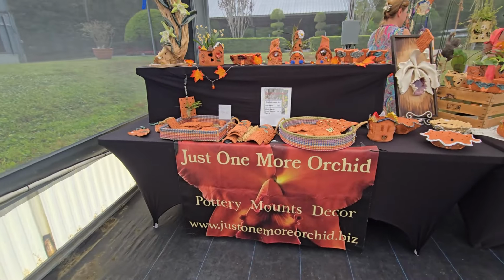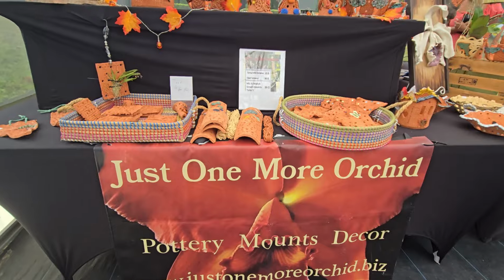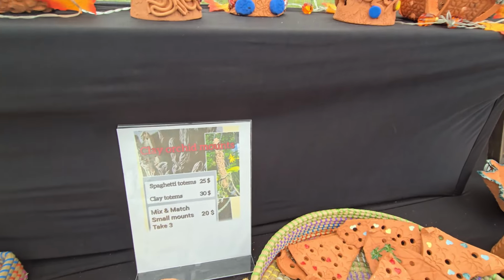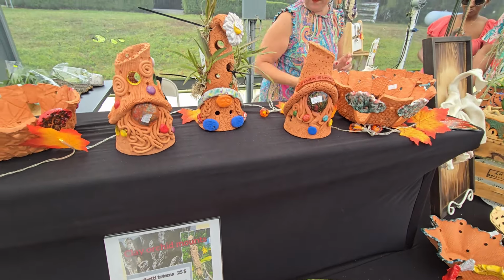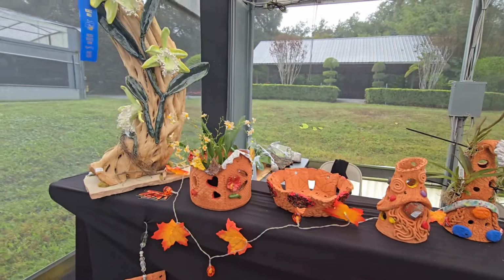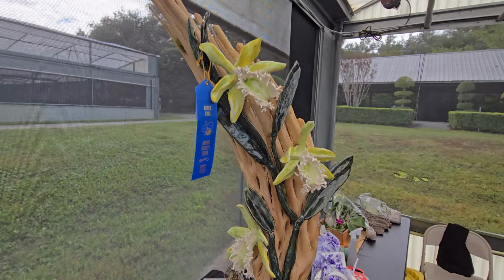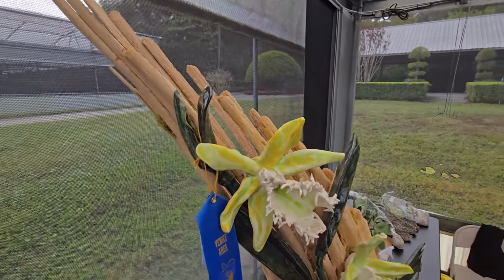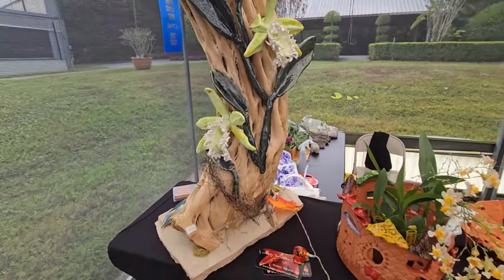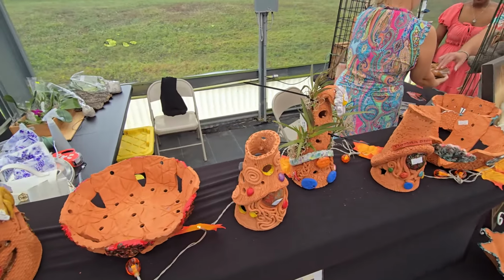And lastly, we have Natalia from Just One More Orchid with her beautiful products. I saw that she had these posted. They're so cute. Very nice. Only three left. This is my favorite piece. I just wanted to take a picture.